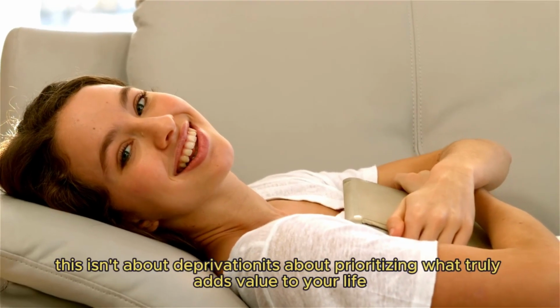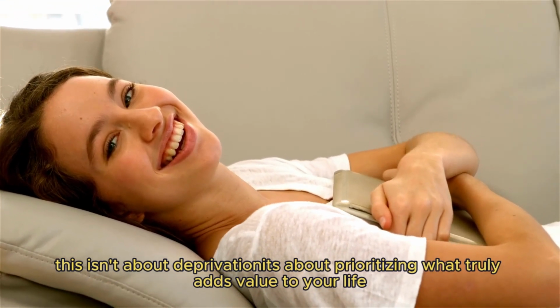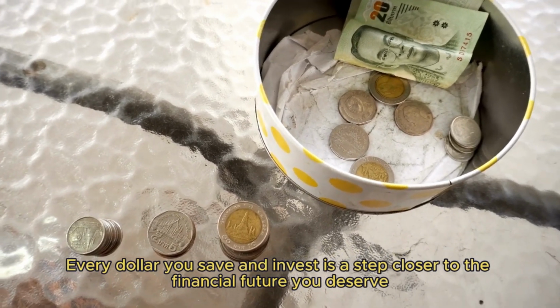Remember, this isn't about deprivation, it's about prioritizing what truly adds value to your life. Every dollar you save and invest is a step closer to the financial future you deserve.